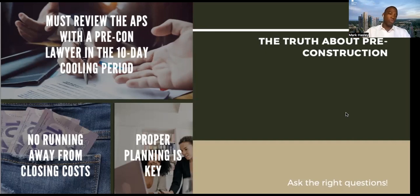We'll also talk about that as well, but we will talk about the fact that there's no running away from closing costs, just as how you are buying a pre-construction condo or a resale house. There are closing costs that are associated with that. And so we want to talk about that as well, because that's something that we've also noticed based on my experience, where some sales reps, when you're walking in, may not talk about that. And so to get you prepared, so when you do meet that real estate lawyer and they do give you those closing costs, it doesn't come as a complete shock, which is why we always think that proper planning is key.